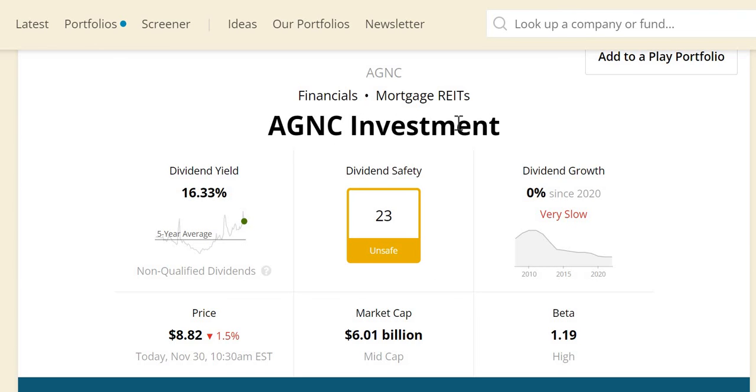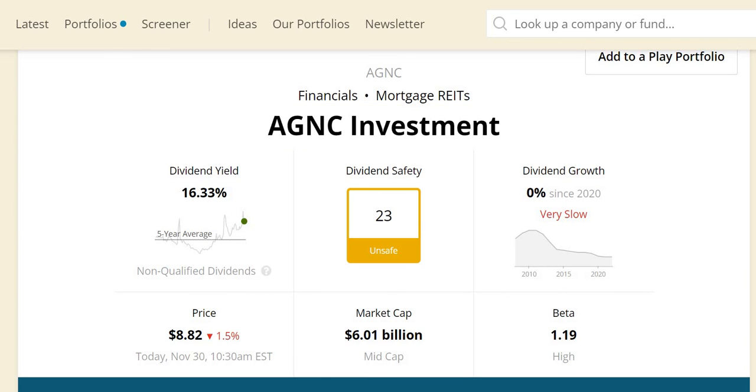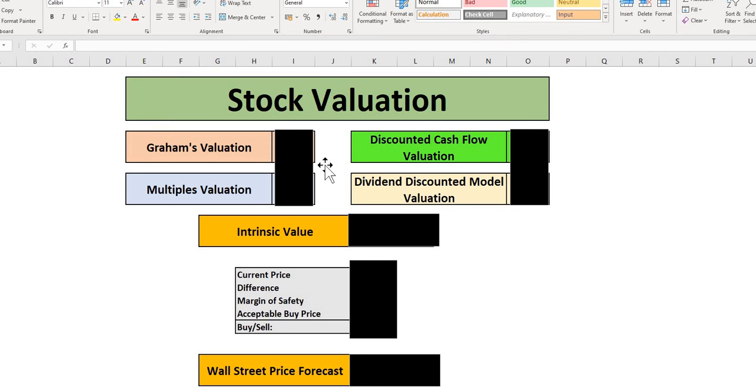And we'll look at some very important financial metrics you need to understand before investing in this mortgage REIT company. And we'll take a quick sneak peek at what the institutions are doing, whether they are buying or selling this company. And as always, we will run them through our stock valuation model, getting to our intrinsic value and finding our acceptable buy price given our investor margin of safety.